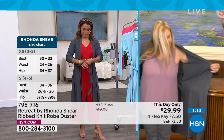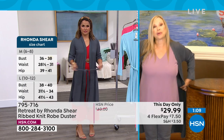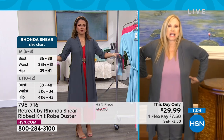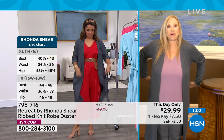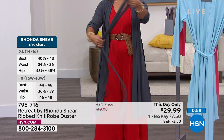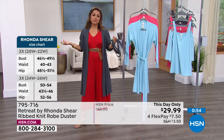We didn't give you the inside tie in this because we didn't want it to be like a robe that you wear. We wanted it to be your duster. So you have your outside tie, take it off or tie it at the back. You could even use this part as a headband if you wanted to. Right. I have 100% done that before. So it's a beautiful set.